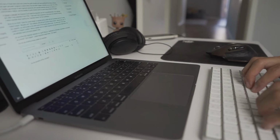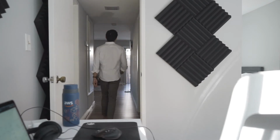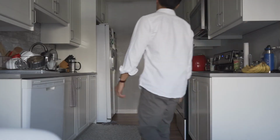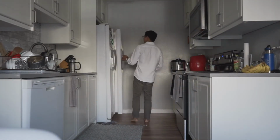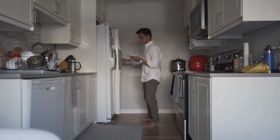Okay, so it is just past noon. I'm getting a little bit hungry, so we're just gonna have a little bit of lunch before we jump into some of the projects that I have to work on for the rest of today. Got some leftover banh mi, and we'll just heat this up and then have this for lunch.